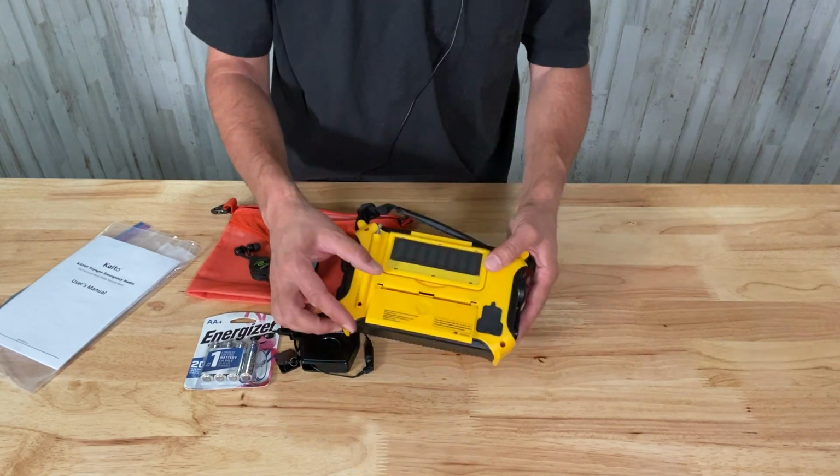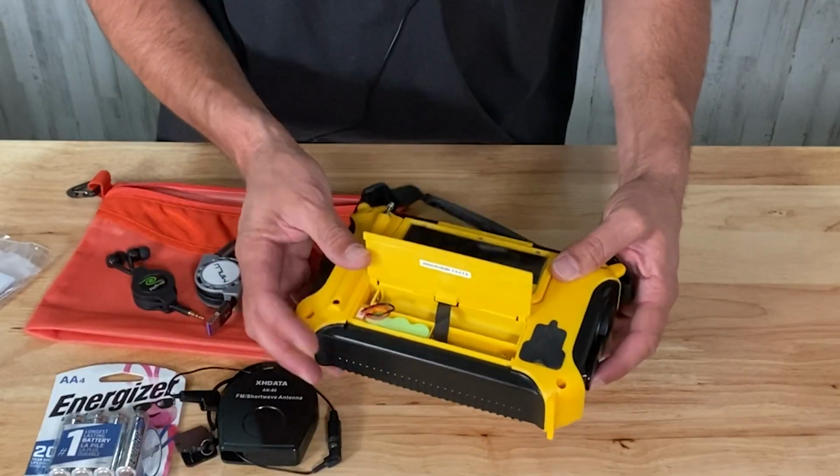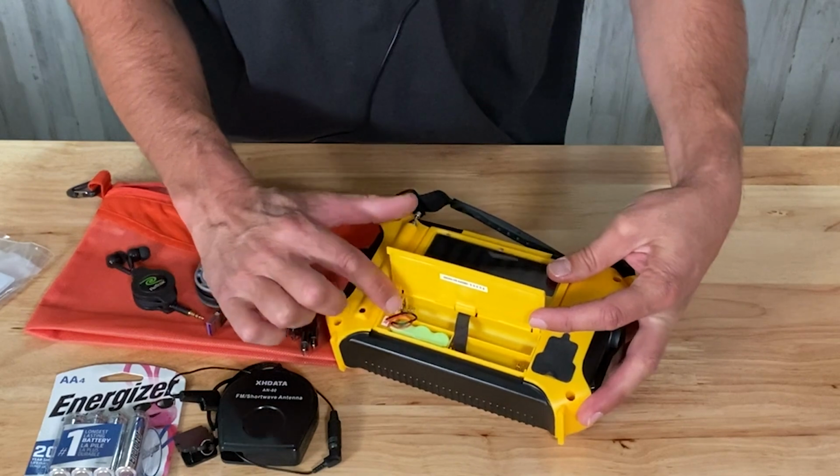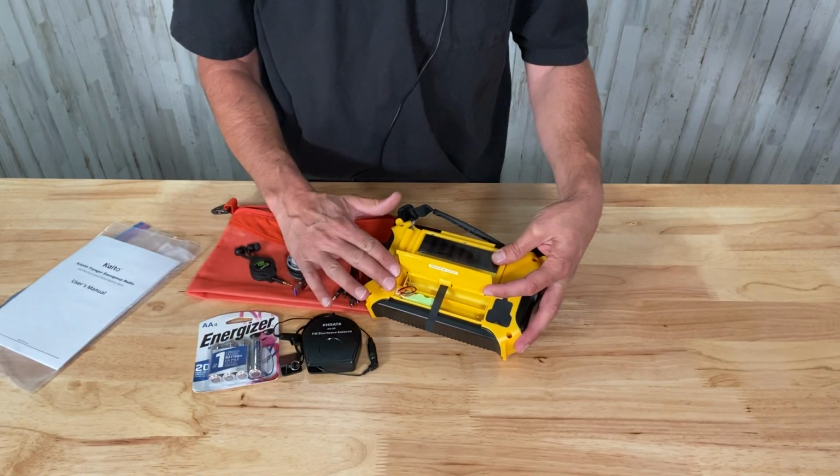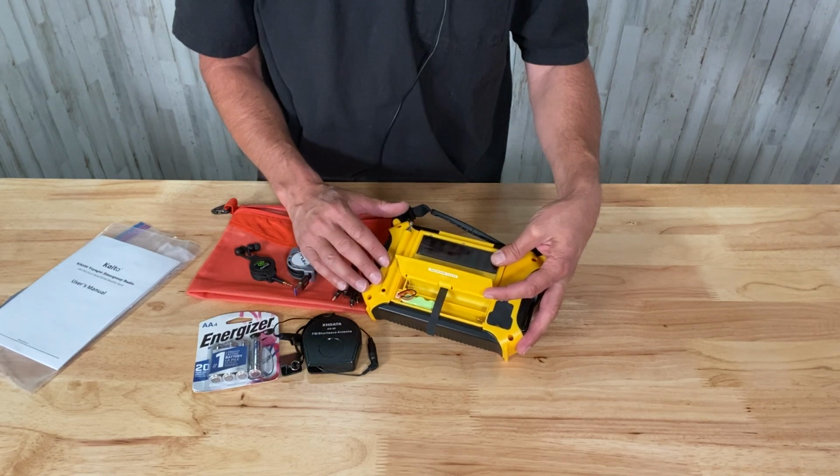And this particular radio does have an onboard battery, but it also has the ability to put 3 additional batteries into it. So these batteries give me a backup option for the built-in battery.